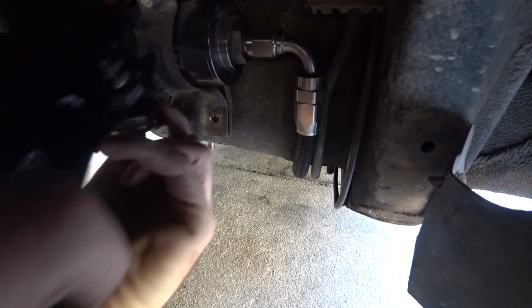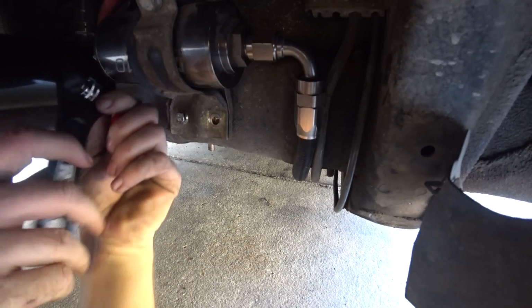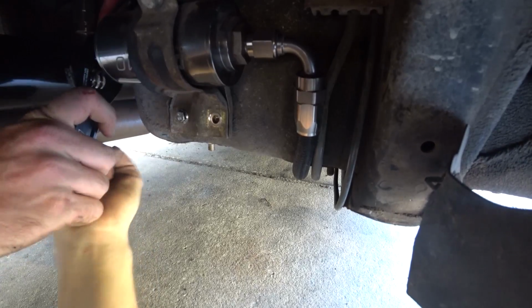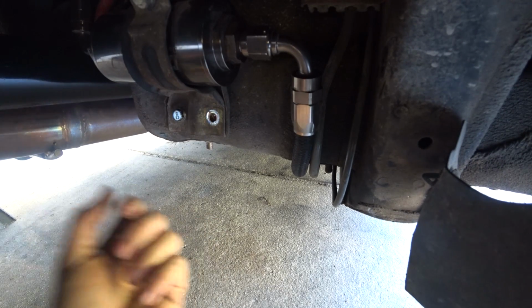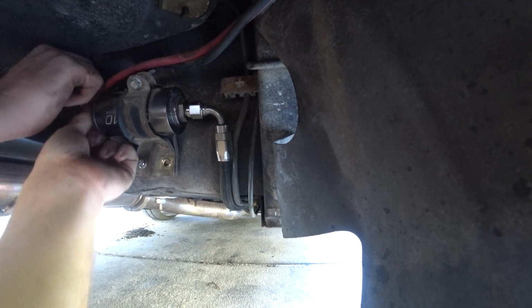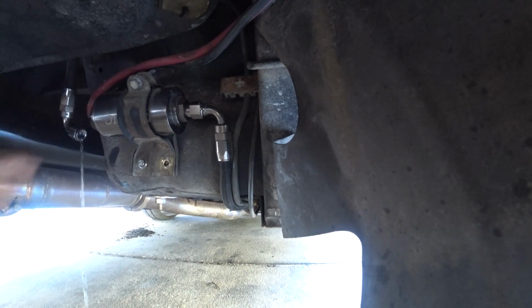When you're undoing fuel lines like this, the issue is that as you're trying to pull the line off, twist it off by hand, you tend to... oh, come on, bud, there we go. It tends to want to run down your arm. Fuel coming down your arm. Yeah, here it comes, here it comes. Oh, and we got it down our arm.